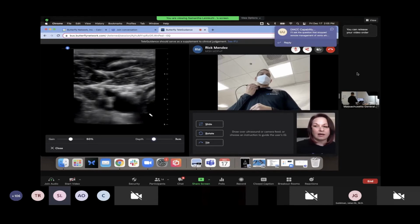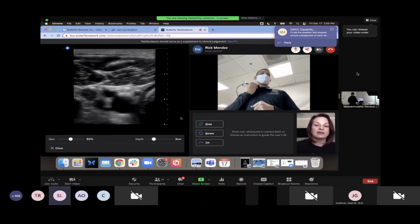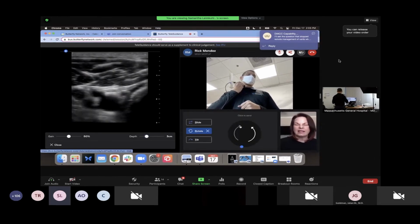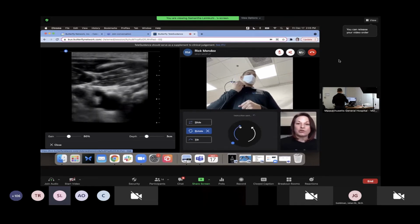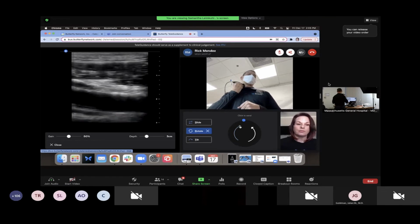That's awesome. All right, and one more thing I want to do is I'm going to send you a command to your screen, and I want you to be able to turn on the carotid so that we can see it in longitudinal. So this is going to be an augmented reality overlay that you're going to see, and it's going to show you how to rotate your probe or transducer. That's perfect. That looks great.